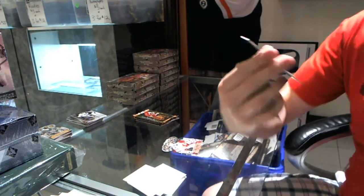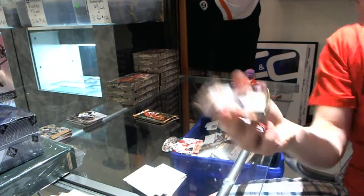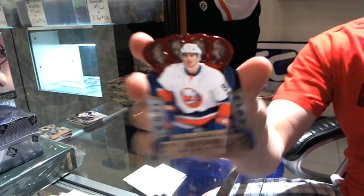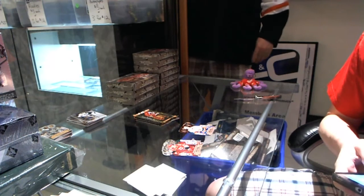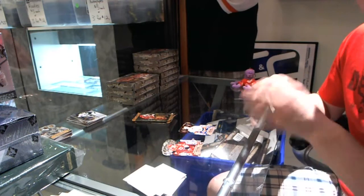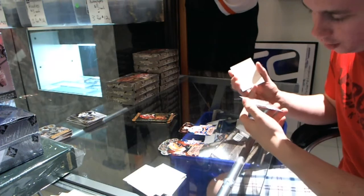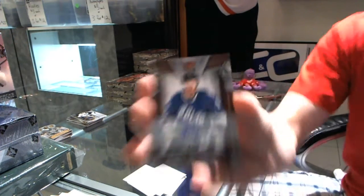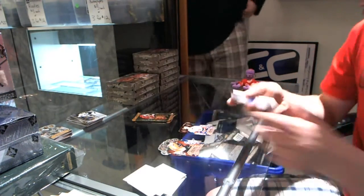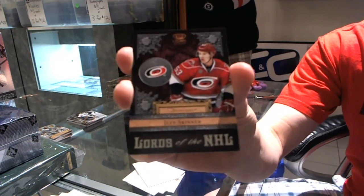Heirs to the Throne jersey for the Pittsburgh Penguins, James Neal. Ruby for the New York Islanders, John Tavares. Calder Collection autograph, numbered 69 of 99 for the Tampa Bay Lightning, Brett Connolly. That's not too bad. And Lords of the NHL for the Carolina Hurricanes, Skinner.